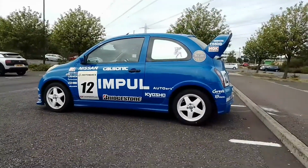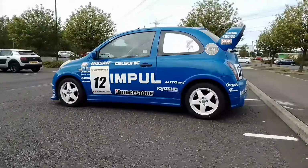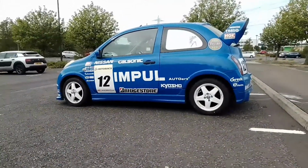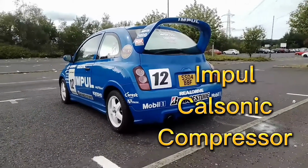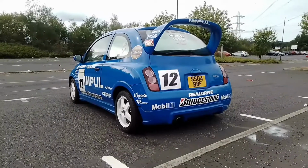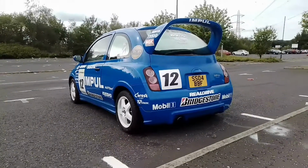So let's have a look at the March Impul. And the first thing you notice is that it seems to have been inspired by Gran Turismo. This is how the March left Impul for specially selected Nissan dealers in Japan. The March came in three trim specs: Impul, Calsonic, which is this one, and Compressor, which lost the Calsonic and Impul graphics, but gained a supercharger on the CR12DE engine.